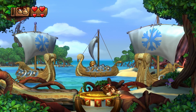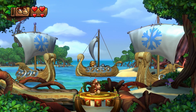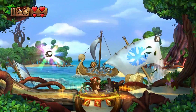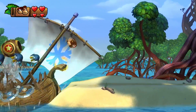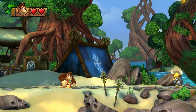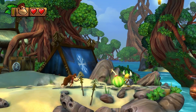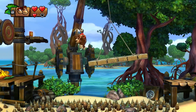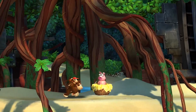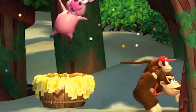I think of Donkey Kong Country Tropical Freeze as a party-style, loud platformer. The game itself is loud, and you'll be loud when you play it. It's best with a buddy. Hey, Michael Kerwin, do you remember playing this game with me? We had a great time. We were yelling like idiots. Even when you're playing alone, there's plenty of yelling. The game itself is just hootin' and hollerin' constantly.